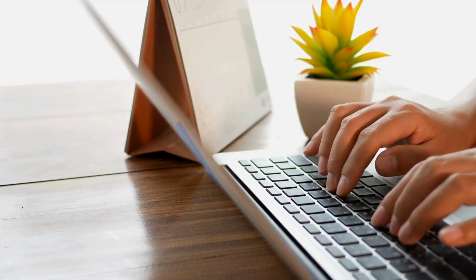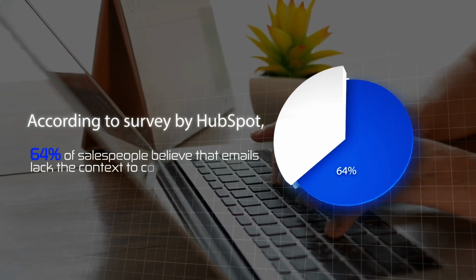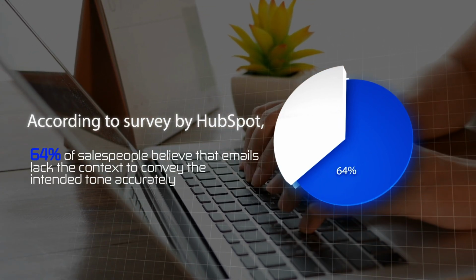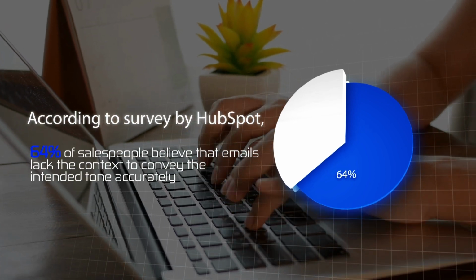It has been 15 days of conversation and this salesperson is stressed as he is unable to understand the intent of his current lead. According to a survey by HubSpot, 64% of salespeople believe that emails lack the context to convey the intended tone accurately, further emphasizing the potential for misinterpretations.